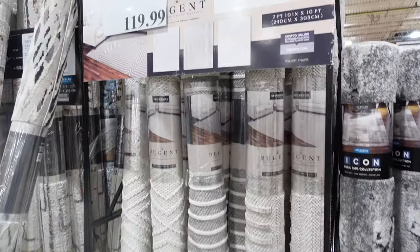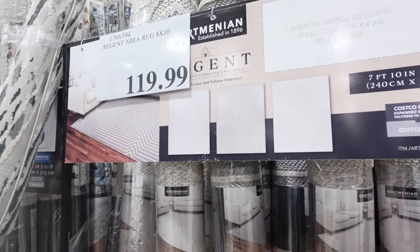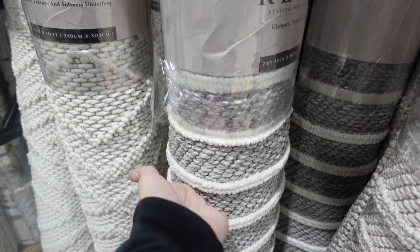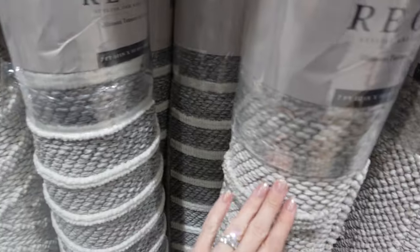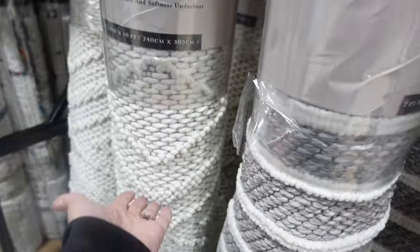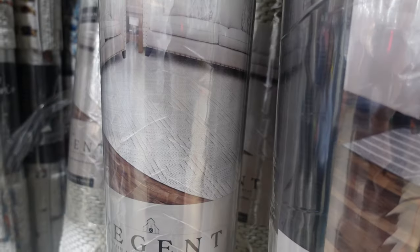We have some large rugs over here. This one is $119.99. Let's see, are they soft? Oh, they're way softer than I expected. Oh my gosh, I thought they were going to be rough. No, they're super soft. This one too. So here's that pattern, this pattern, and this pattern.